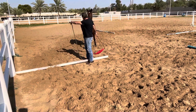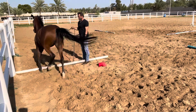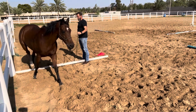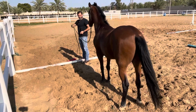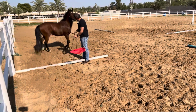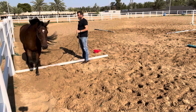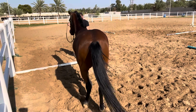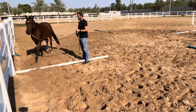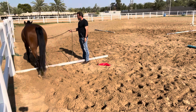Good boy. I might make it a little bit tighter. Okay. Let's see if we can make it even tighter. Okay, so that's where he definitely felt a bit trapped. Good. So this side he does feel a little bit less secure than this side. Good boy. So we're going to just repeat this process, keep repeating, sending him until he's walking calmly on both sides. Good. Well done. So there we go.